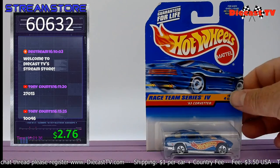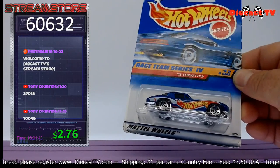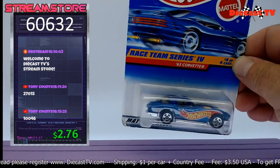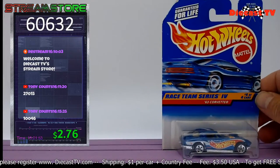Love the Hot Wheels Race Team logo. There's your number one car in the Hot Wheels logo, '63 Corvette, Race Team 4. There were four cars in this series, and this one is number four. Killer '63 split window Corvette. Nice. Love this car. All right, buy it now.